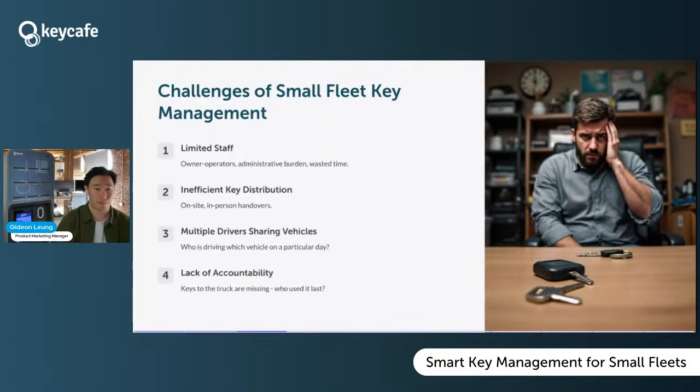So starting off, I'm sure everyone watching is very aware of the challenges faced with small fleets. With a small fleet usually comes limited staff, especially when it comes to administrative functions. You might even be an owner-operator managing all of the back-end admin stuff yourself. And that's a lot of burden on you when you could be focusing your time on doing more core business tasks.